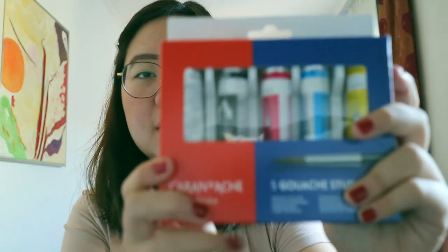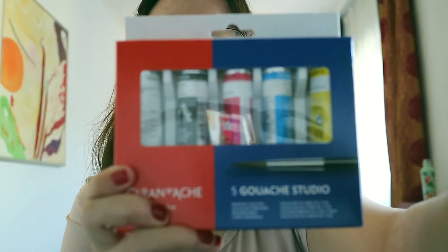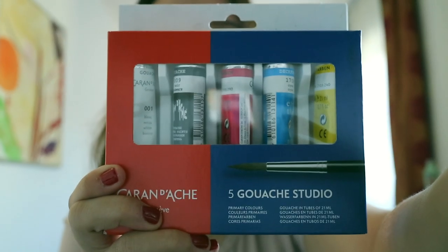Next up, I didn't know that Caran actually carries gouache in tubes. So this was a shocker for me, but also a very good material that I like. This is a set of Caran gouache Studio in CMYK. I have been using different kinds of gouache for the past couple of years, and I also have the studio gouache of Caran, which is a pan of 15 colors, but only the white one is the tubed one. So this is going to be interesting because I get to mix them, I get to paint with them, and I tried it out yesterday. The consistency was really good, so I'm really excited for this.